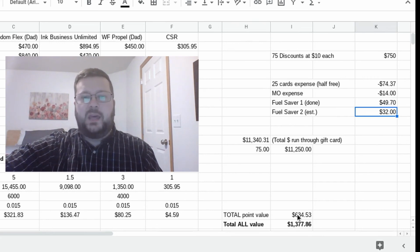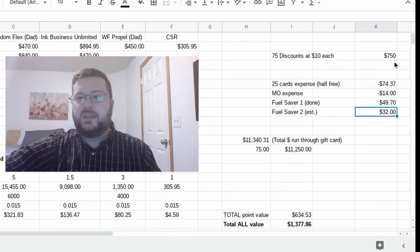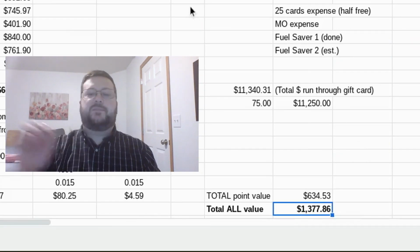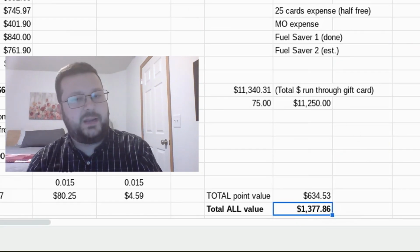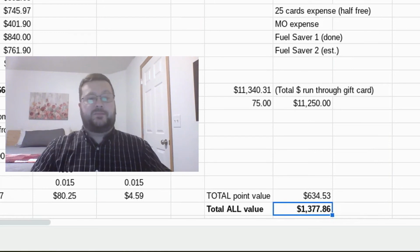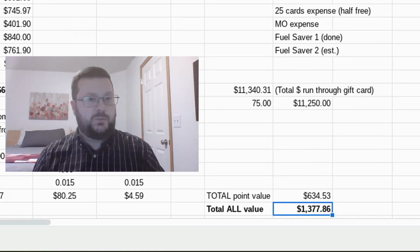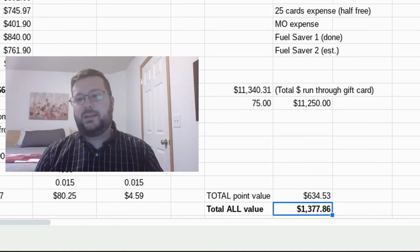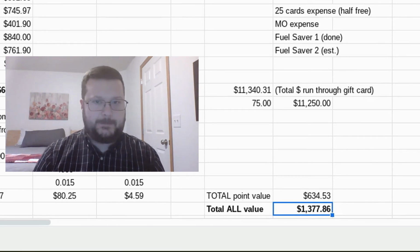So basically, the total point values I got, plus the straight up cash savings, minus the Visa gift card fee, the money order fee, add in the 2 fuel saver savings, this whole misadventure was worth $1,377.86 to me. Plus I have a whole bunch more points between Wells Fargo, Chase, and Wyndham that I can use. So that's kind of exciting.